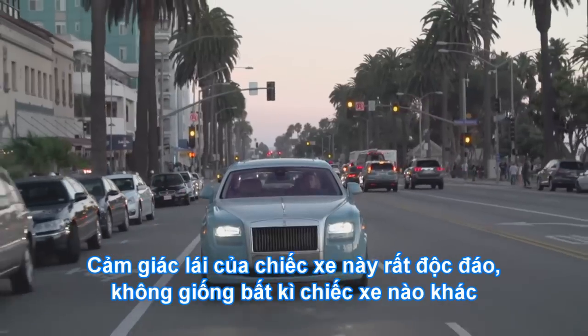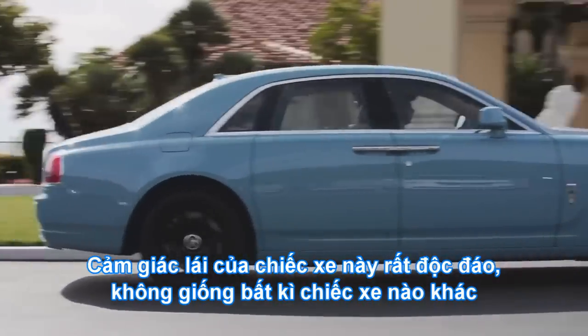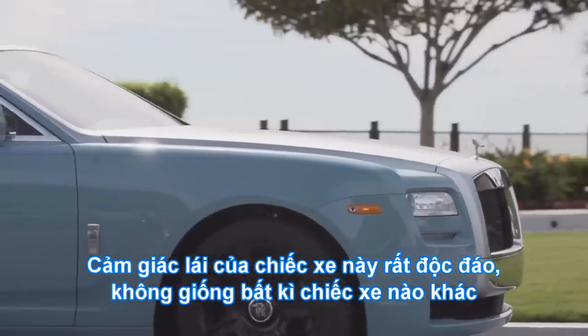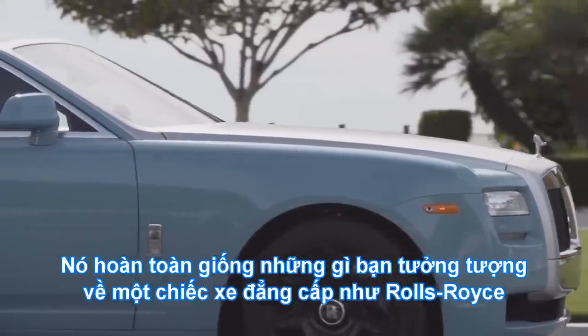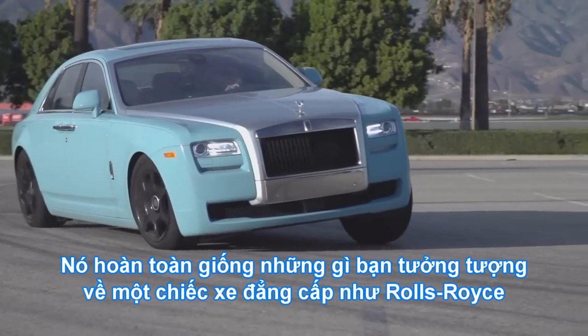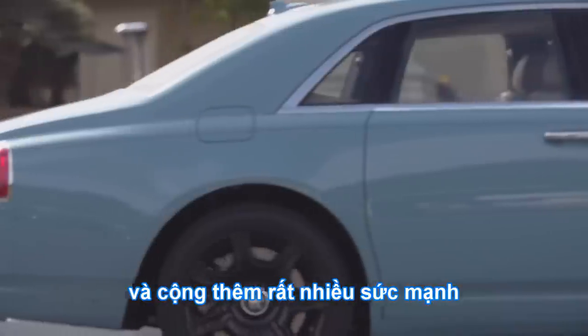The driving experience of this car is just unique. I mean, there is absolutely not another car on the road that drives like a Rolls-Royce. You know, when you picture what a Rolls-Royce is like to drive, it's exactly that. It's exactly what you might be imagining, other than it has a lot more power than I would have thought.